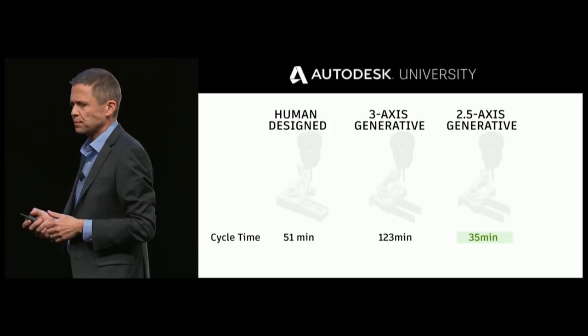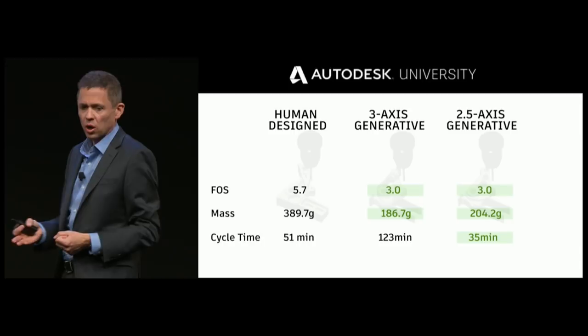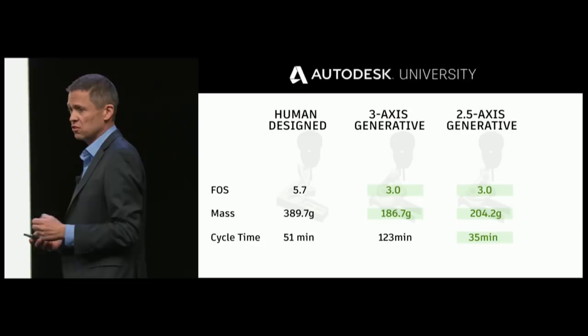In the end, it's all about trade-off decisions. Trade-off decisions that balance market requirements with product capabilities, cost, quality, and manufacturing time to market. That's what you, as the designer, do best, and that is the reason that we built generative design: to help you.